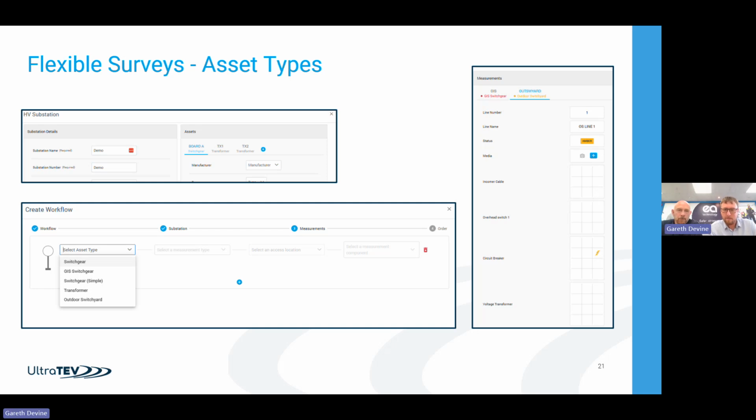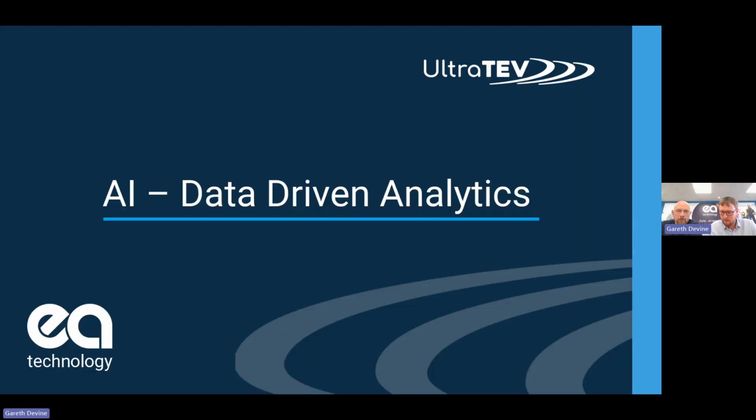So that was the first topic for today. And the first step change we're making towards that data future. The second bit, I mentioned AI, everyone's favourite topic.